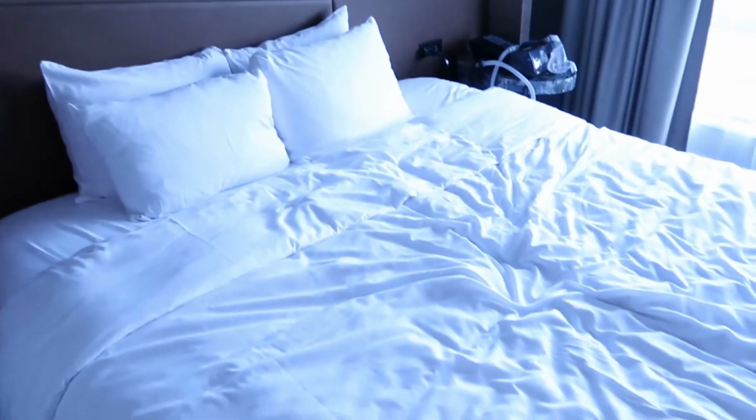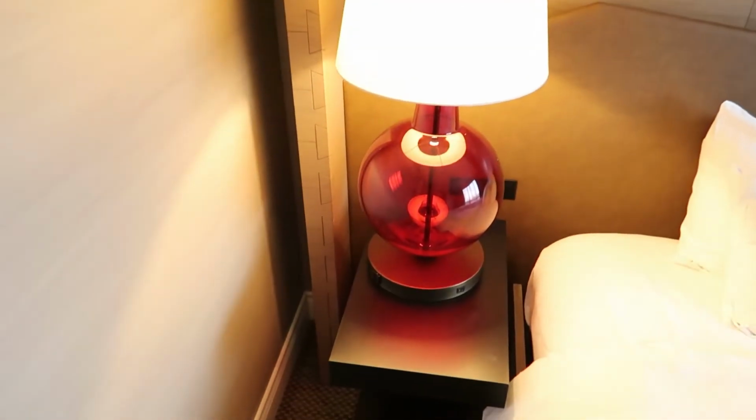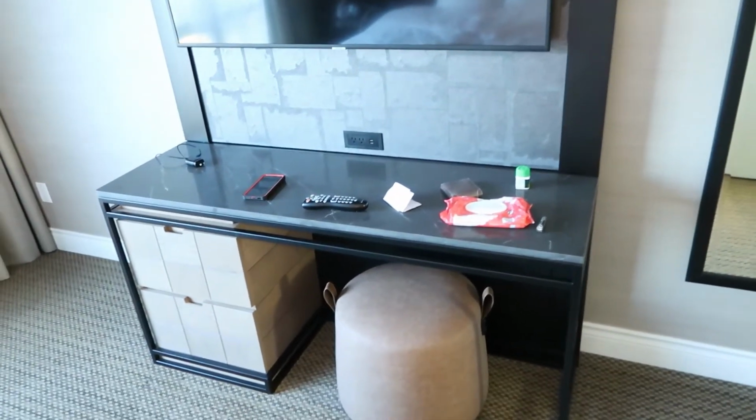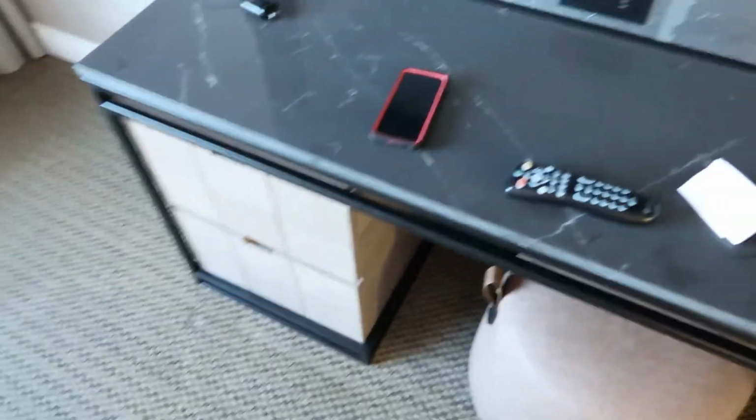Coming into the bedroom. I apologize about the bed. I was laying on that a bit earlier, so. Have a nightstand with a lamp, some room for storage below. Across from the bed, you have another desk with a little stool, some drawers. And then above that is the TV.